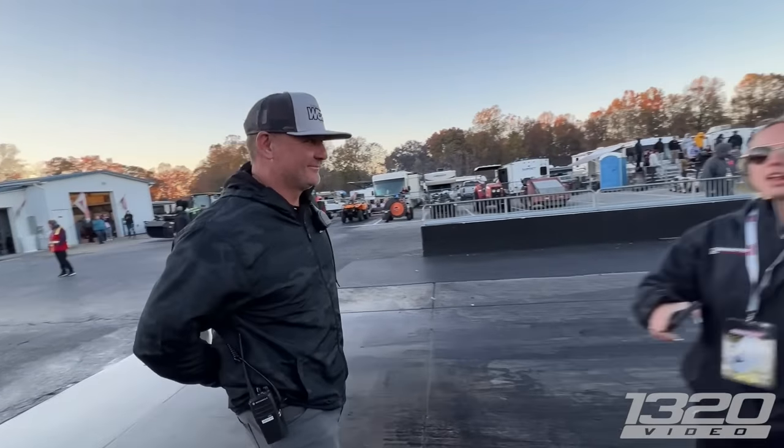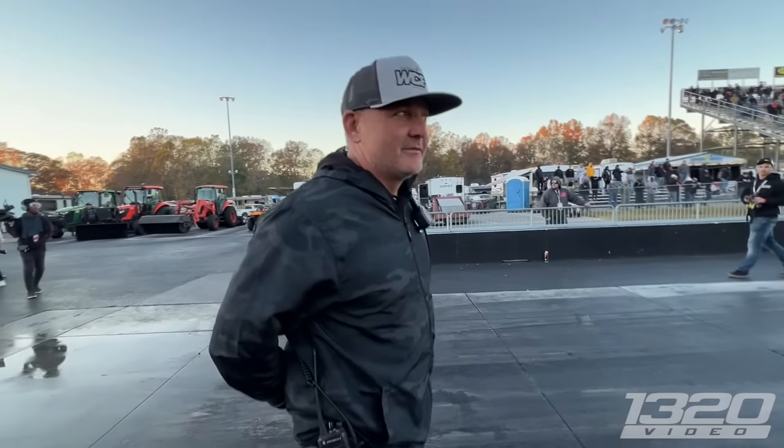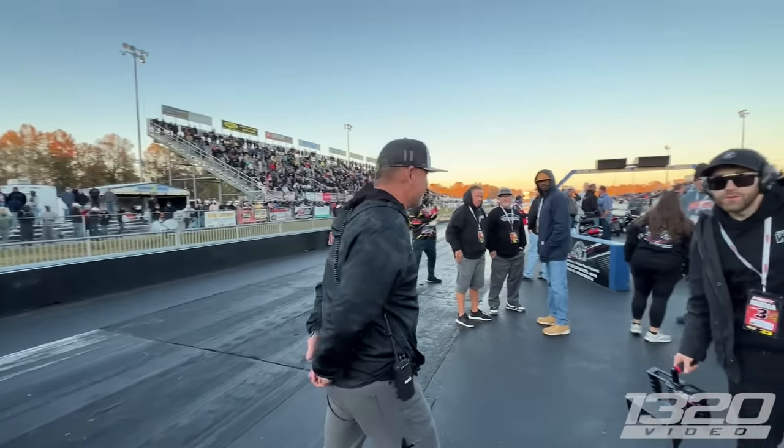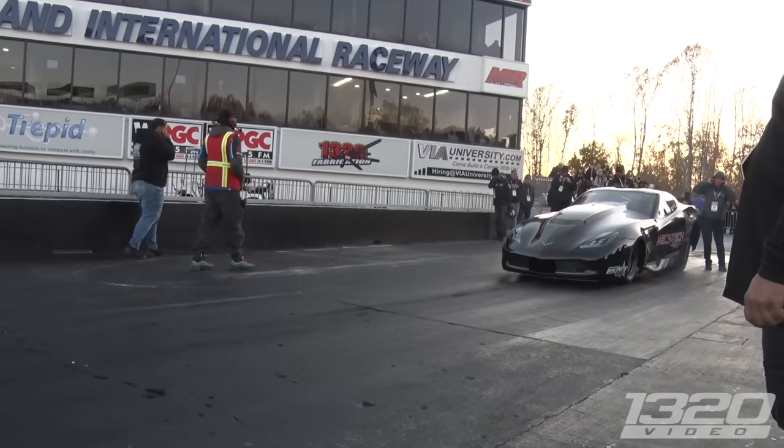The fastest pass of the event ever? We had some pro mods go before, but that's the fastest import ever. Import ever? Holy shit! Hell yeah! Fastest import ever here at this event, at this track. That's awesome.